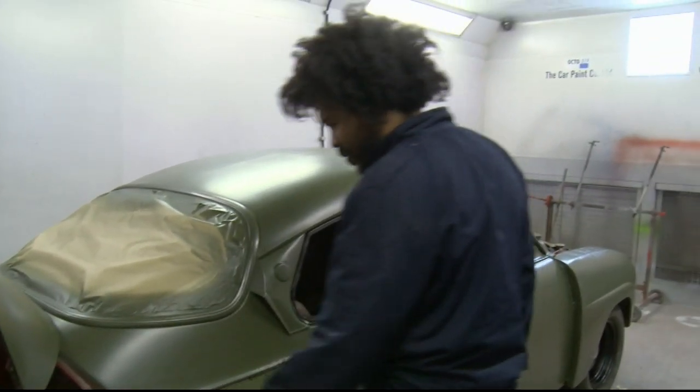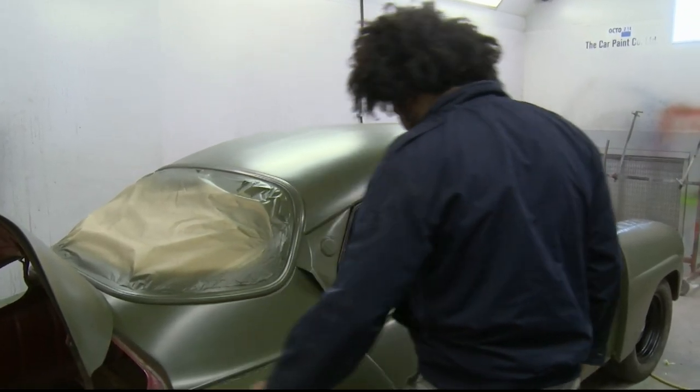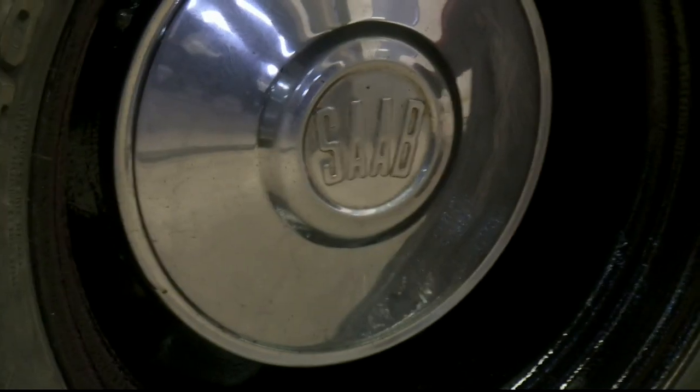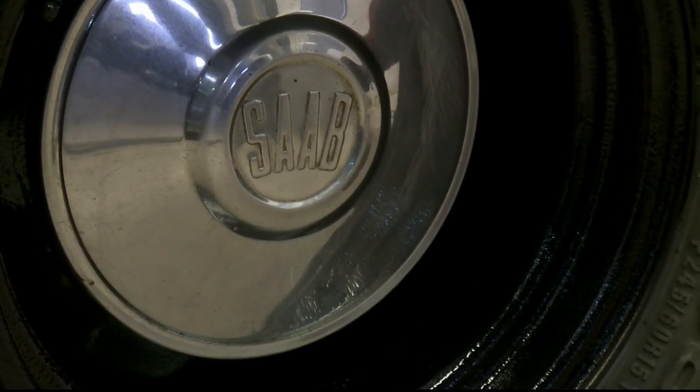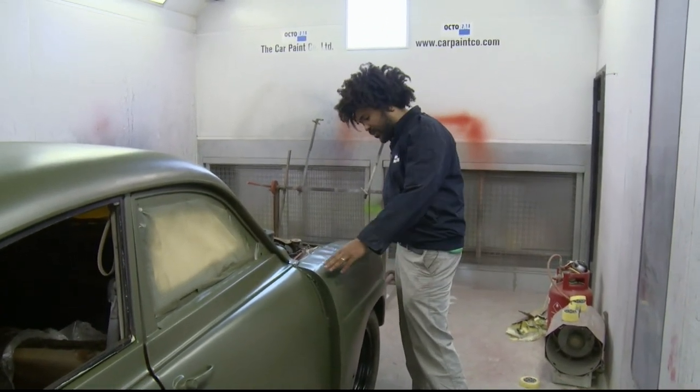Kind of like this whole rugged look. It actually looks as if it was built for a purpose rather than being built for a showroom. Just look at those. Now that they've been painted and the original center cap still on there, that looks the biz. I'm loving this build. And this paint is just perfect. Absolutely perfect.